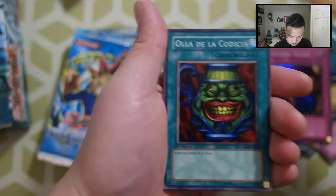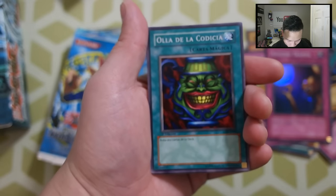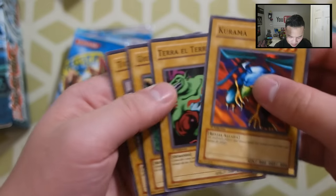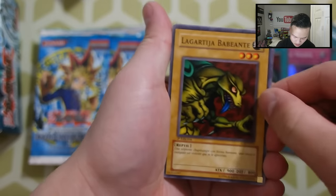Oh my god. Pot of Greed! Cool. Pot of Greed. Really, really awesome. I don't know if this set is the one that Pot of Greed comes in ultimate rare. I don't think ultimate rares were even invented yet back in this time. Really cool.